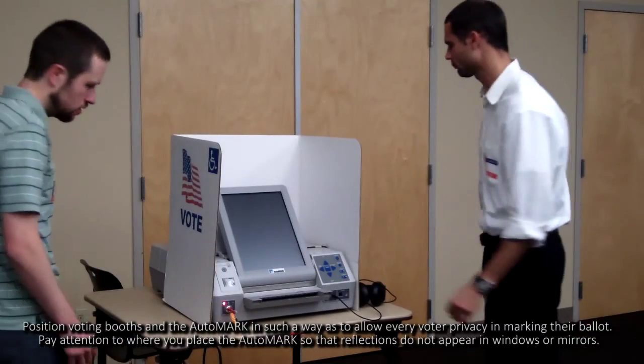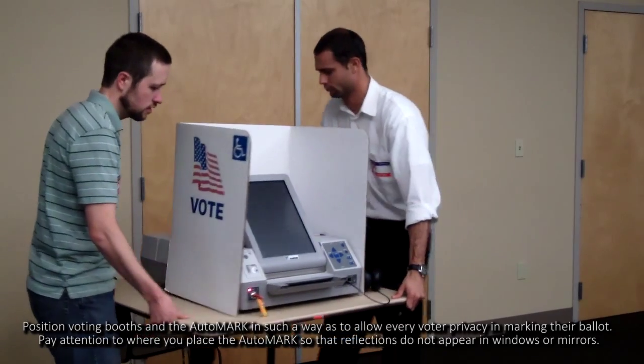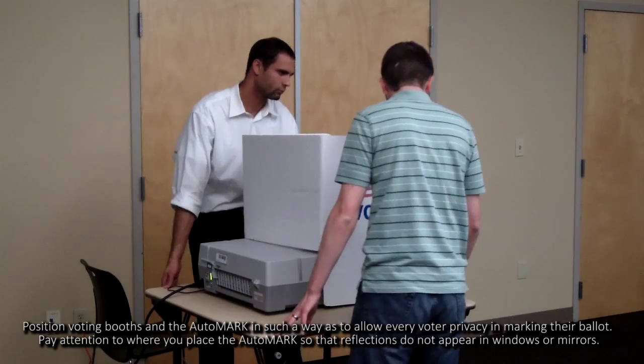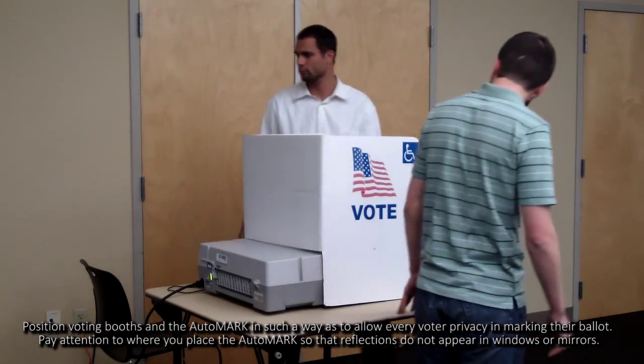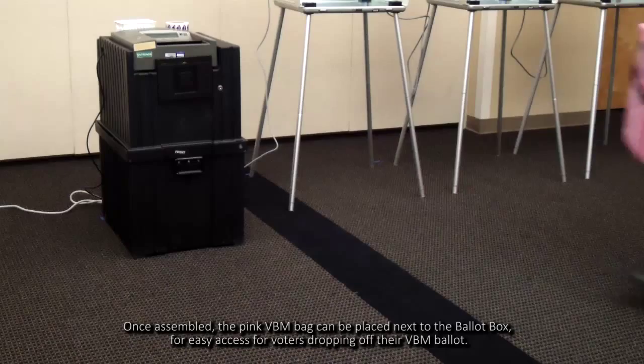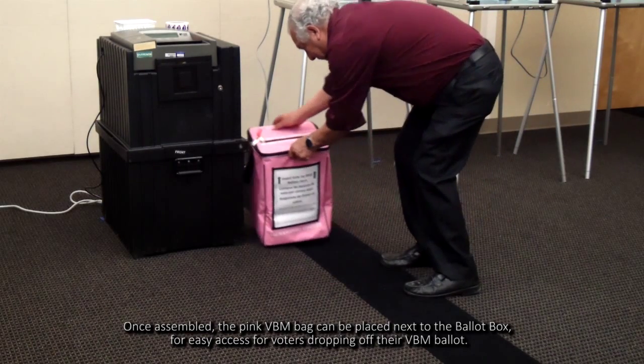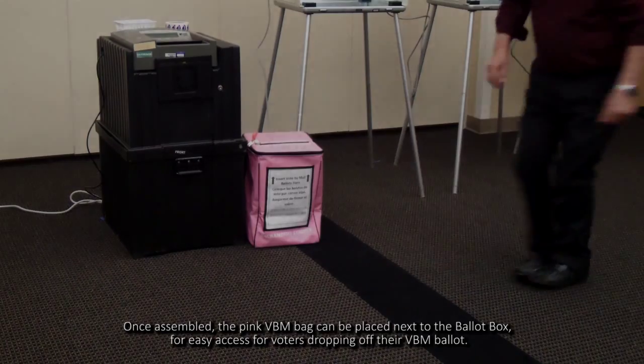Position voting booths and the automark in such a way as to allow every voter privacy in marking their ballot. Pay attention to where you place the automark so that reflections do not appear in windows or mirrors. Once assembled, the pink VBM bag can be placed next to the ballot box for easy access for voters dropping off their VBM ballot.